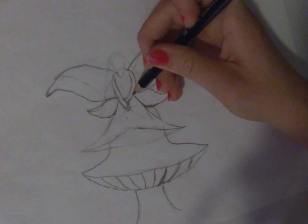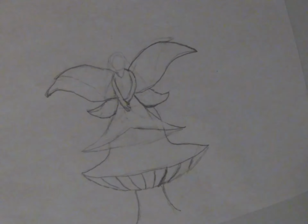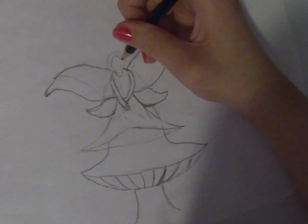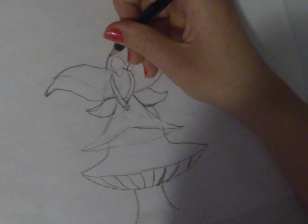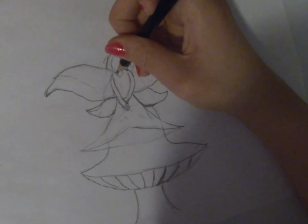And then came the head. The head's the hardest part because I'm not very good at drawing human heads. And fairies are basically humans with wings. But I'm pretty good at drawing animal heads. After the head, everything kind of came together, though the head was the hardest part by far. The face wasn't easy to put on. How do you draw a face in such a small part?